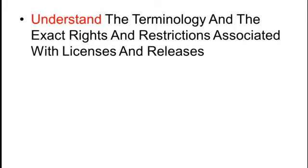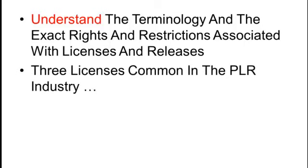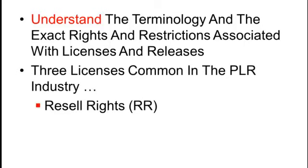Knowing your rights. It's important that you thoroughly watch this chapter before you ever decide to use private label, so that you'll fully understand the terminology as well as the exact rights and restrictions often associated with various licenses and releases. To start, there are three different licenses common in the PLR industry.